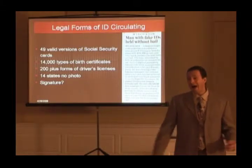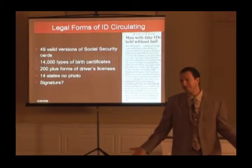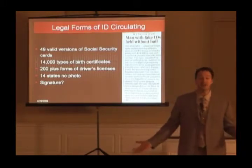And show of hands, how many wives in this room have forged their husband's signature? Come on now. Exactly. And vice versa for that matter.